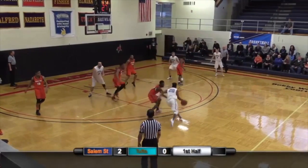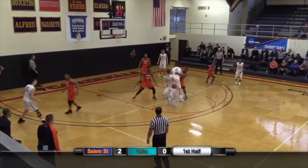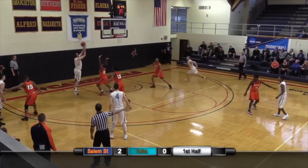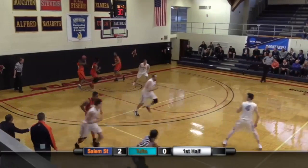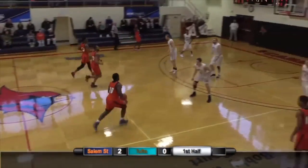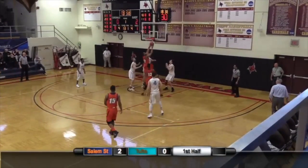Can't forget about Smith. Smith and Pace both tied for the team lead, 13 points per game for Tufts. So Smith, a very important player for the Jumbos. No question. And you look at their scoring totals for the season. 13 for a leading scorer is kind of a low number, but they have a lot of balance on this squad. Yeah. Matthews with the drive, no.